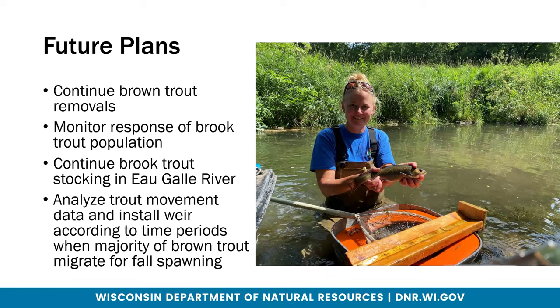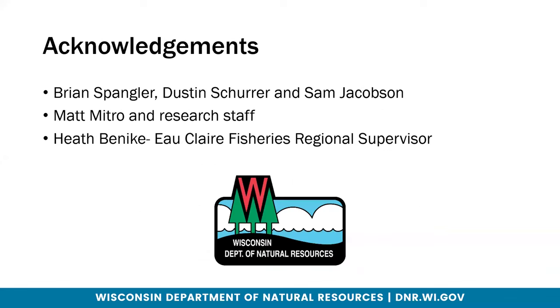We also plan to monitor the response of the brook trout population by continuing our trend site monitoring. And we also plan to continue our brook trout stocking in the Yallaly River. And then, like I said, we'll be able to analyze our trout movement data and install the weir according to the time when most brown trout are moving into Katy Creek in the fall for spawning.